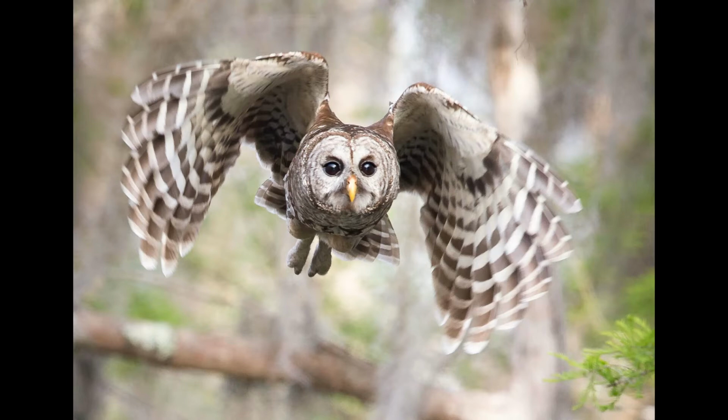Barred owls are considered rather large by owl standards, with adults measuring anywhere from 16 to 25 inches in length, 1 to 2.5 pounds in weight, and they sport a 38 to 49-inch wingspan. Barred owls are brown to gray overall in coloration with dark striping on the underside.